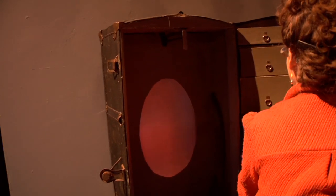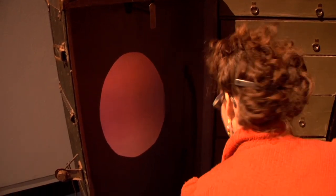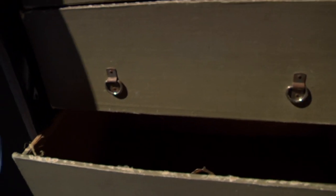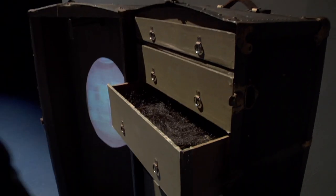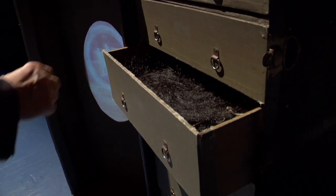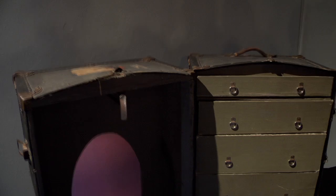Actual objects tucked in the drawers also become visible when the drawers are opened. A variety of objects are revealed, including a tiny model of a Victrola, an old throat ice bag, a drawer filled to the top with hair, a small locket containing photos of the artist's parents, a pair of white gloves, and a drawer filled with the artist's old family photos.